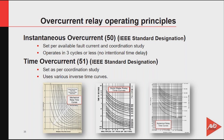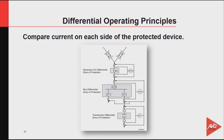So again, the principle here is for 50 instantaneous operation, for 51 inverse time overcurrent operation. By the way, just a note, the instantaneous would always be set higher than the time overcurrent function. All right, let's look at another type of relay operating principle. That's the differential operating principle. Note that what the differential operating principle does is it compares currents on each side of the protected device.